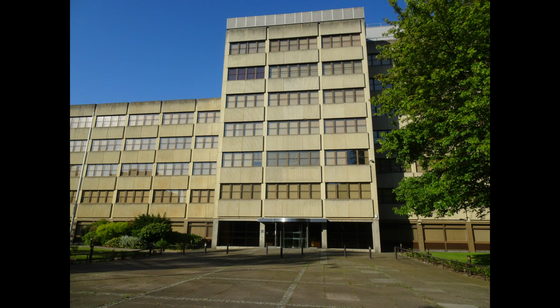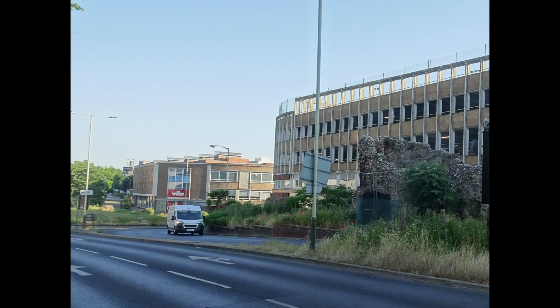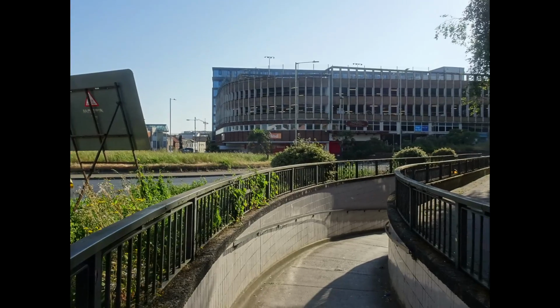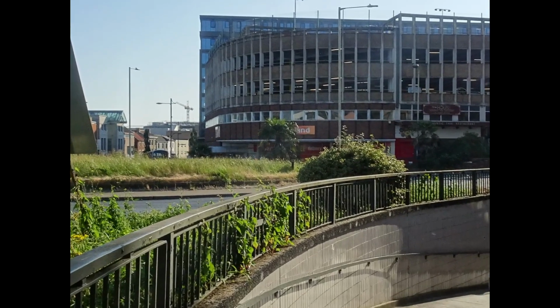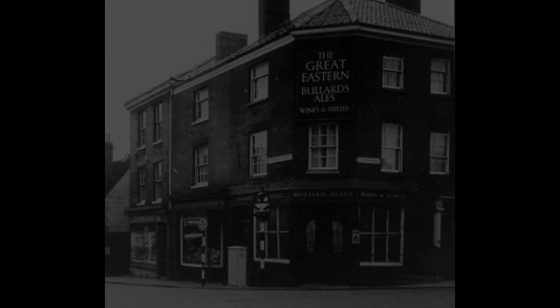Opposite is Victoria House, due to be demolished this year, having been occupied by Marsh until 2021. Before that, this had been the site of Victoria Station. For more on this, see the Lost Norwich video about railways. Looking across from the Marsh site, we can see the multi-storey car park, which dates from 1963 and is seen here under construction. On this corner with St Stephen Street had previously been the Great Eastern from 1865 until 1962.